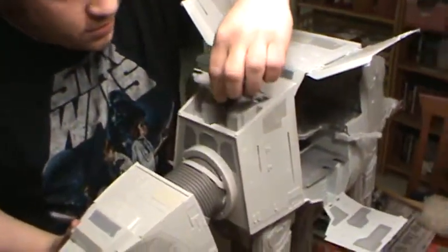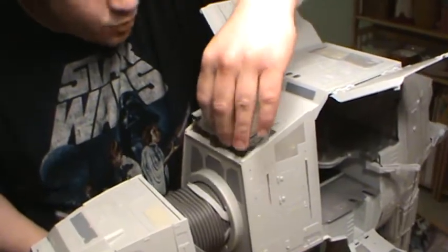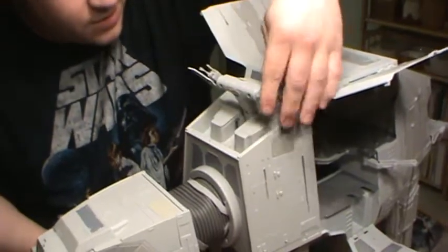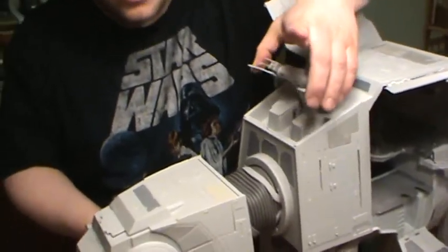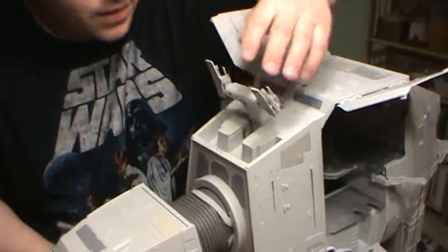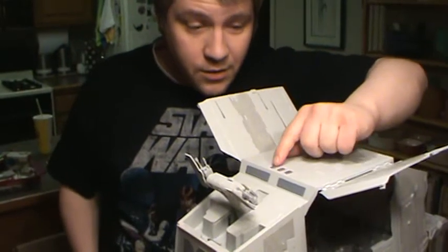Here's some buttons up here. This looks like a small platform. I'm not exactly sure what this does. Oh, it's little guns. It's probably anti-aircraft guns. Here's some other buttons right here to make different sounds.